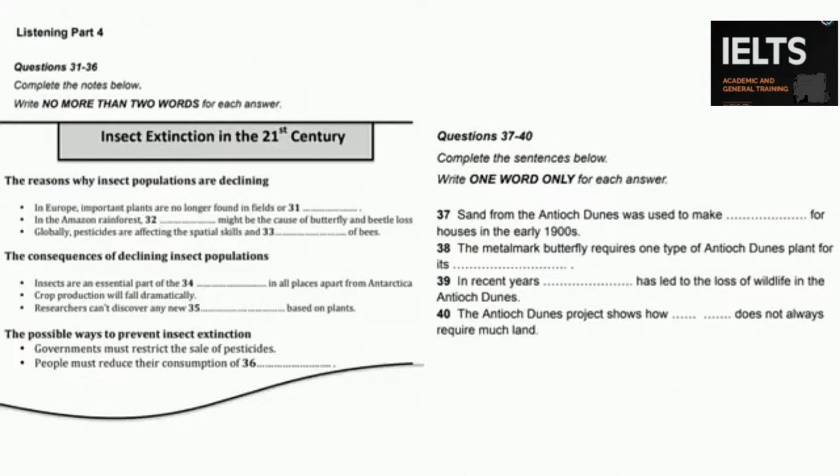First of all, when we look at what's going on in Europe, we can see a huge decline in certain species of insect. This is partly because farmers no longer allow certain plants to grow in their fields. But farmers are not entirely to blame. The gardens that people have nowadays don't always contain the kind of plant that insects need. So perhaps we need to rethink what we're putting there.